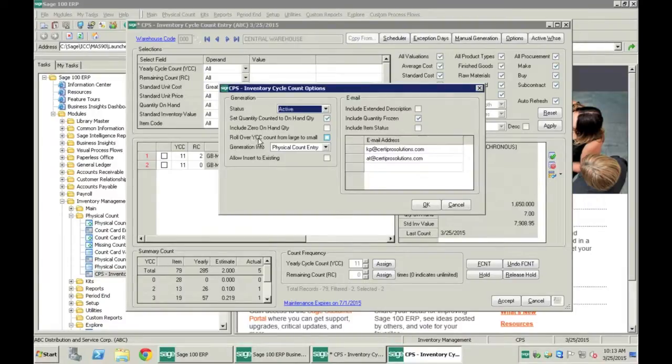We have an option to roll over the YCC count from large to small. This is where, if you have items that you're going to be counting 2 times a year, 3 times a year, 5 times a year, usually the items that you count more often are the high volume items. It's possible that within a month you'll be done with counting those items, but you want to make sure that every day the warehouse gets 5 items to count. If you check this checkbox, the system is going to put the same number of items in the counts each day, but this time it will pull more items from the less frequently counted items than the ones you put more pressure on.